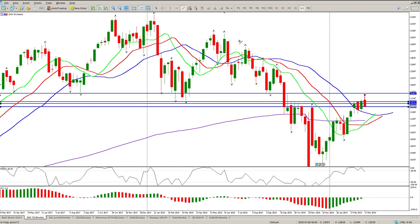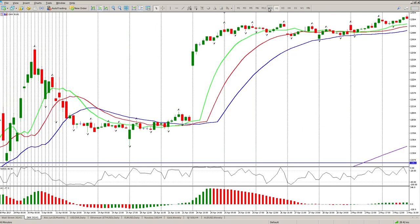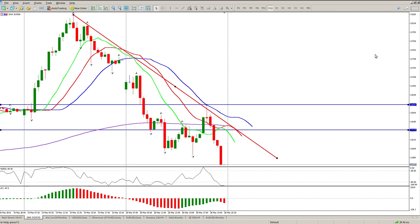Last thing on the weekly here is we have this structure here, which has broken. So a retest of the structure would be the weekly 200 EMA. And then we also have that trend line up there, which is the actual weekly trend line that would have to break in order for us to start having the confidence that we're moving back to the upside. Okay, so anyway, the weekly is a long way away. We want to play the 1 hour or the 30-minute.